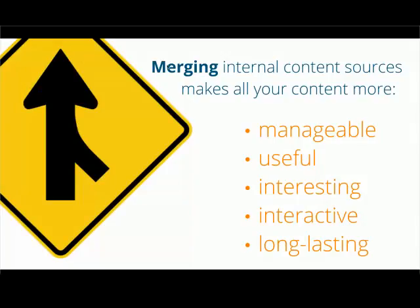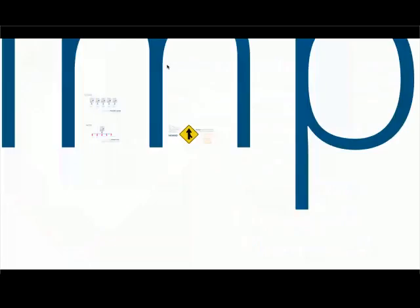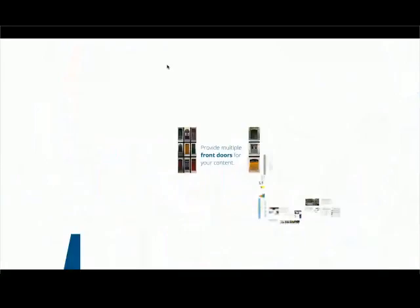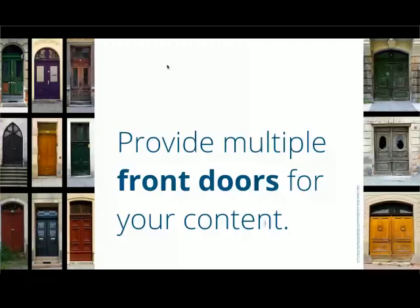So we have merged all of our content sources. In order to do this, you have got to have a really bulletproof content strategy for how you are going to handle all of these stories. Our content strategy is that we provide multiple front doors for our content. This handles the political question, which is one of the big questions.